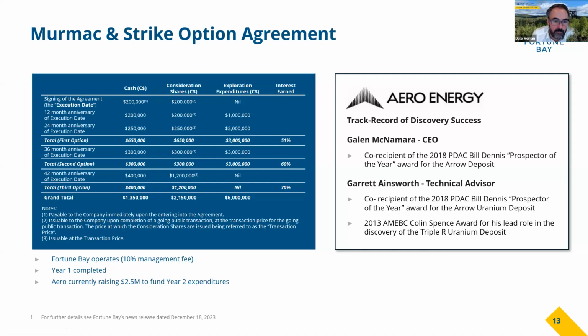Aero has announced a financing of $2.5 million to fund the winter program and potentially into some of the summer program for next year. So we look forward to working with them on that again, and obviously had some exciting results, which Gareth will touch on.